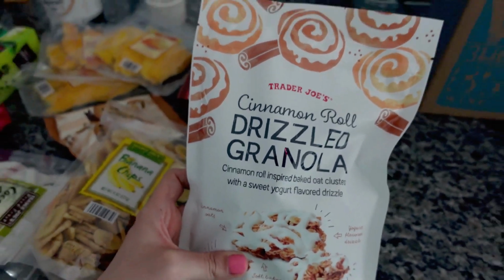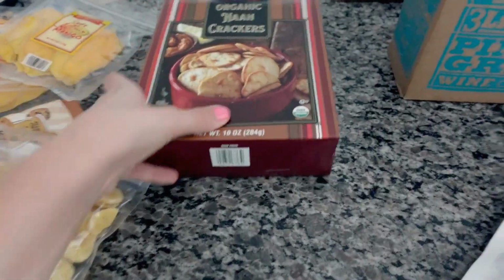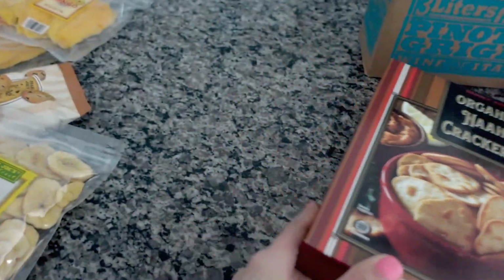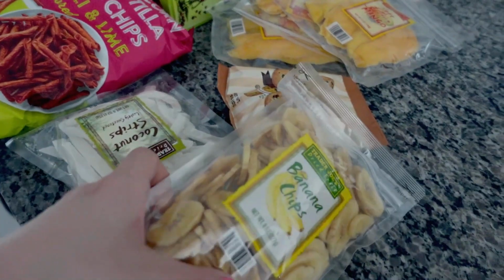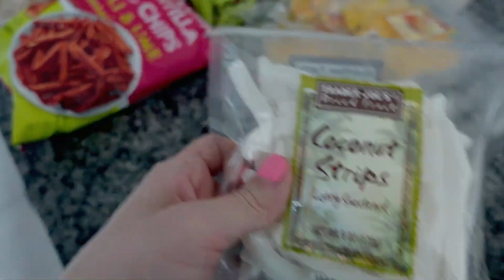This is their cinnamon roll granola, so we use this a lot for breakfast. So this will stay home, and these non-crackers will also stay home. This is with that cheese dip. And then this is pretty much, I think, what we're packing for the trip. So banana chips, coconut strips.